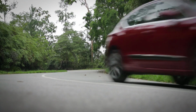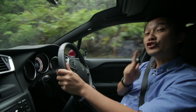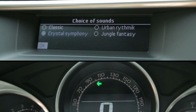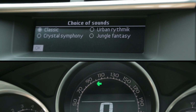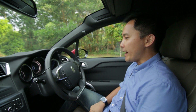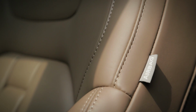By the way, the DS4 does come with blind spot monitoring system. Oh yes, you can even change the interior sound from 4 different themes. Now, airbags. There are 6 of them in total. 2 front airbags, 2 lateral airbags, and 2 curtain airbags.